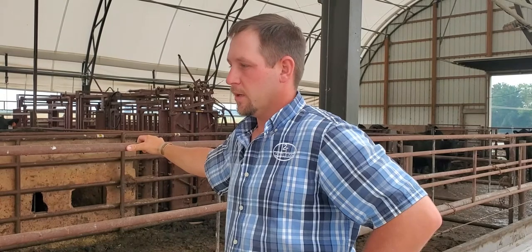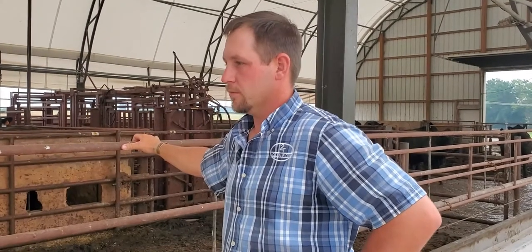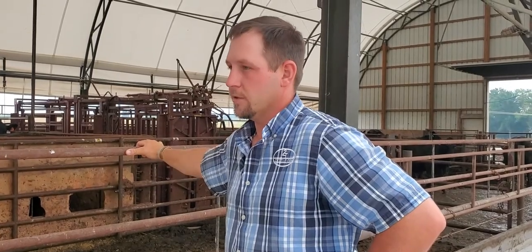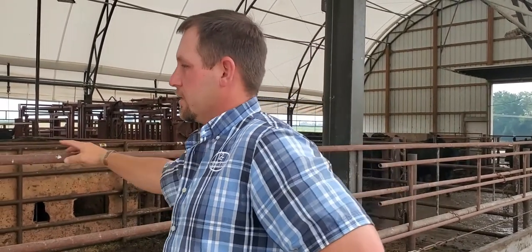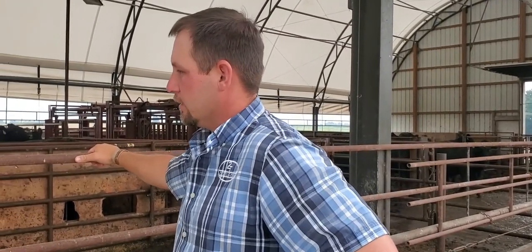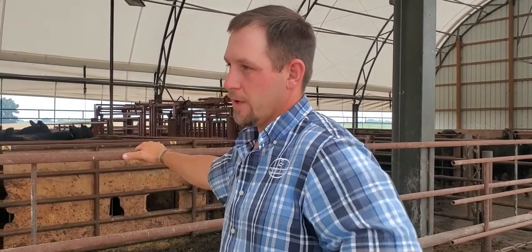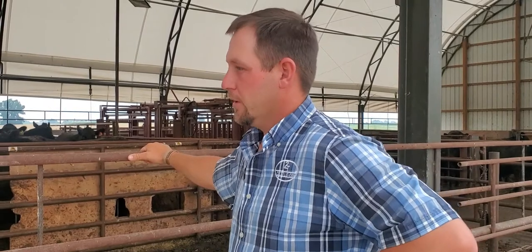Hey guys, so it's the 1st of August here. It's been hot. I've had a real long string of hot days. Humidity's been really high, so we're down here at the hoop barn. These steers, when it gets this hot, they just love to stand there at the water and splash around in it with their mouth and sling it around. And their water intake in general just goes up.